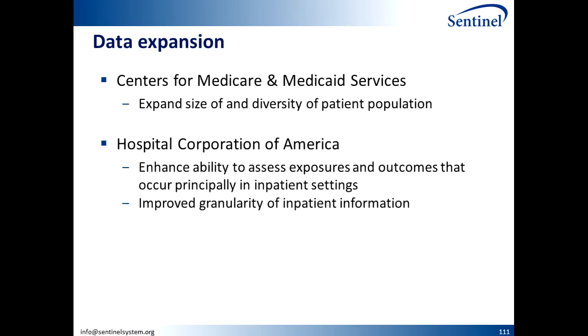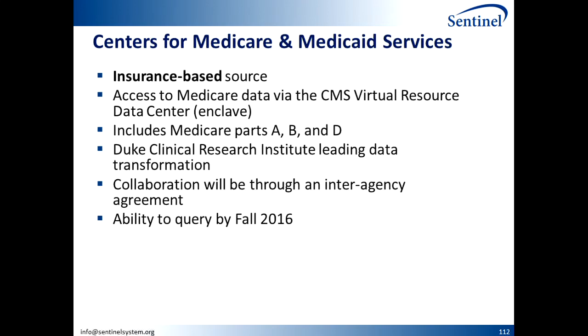So for CMS, first, FDA has a really very long history of working with the CMS data, doing some incredible work with CMS data, sophisticated analyses, and I'll describe how this is separate from that work. So CMS, an insurance-based system. What we're bringing in is the Medicare A, B, C. So it's excluding the Medicare Advantage plans, which we get from the private insurers. So this is not the Medicare Advantage folks.